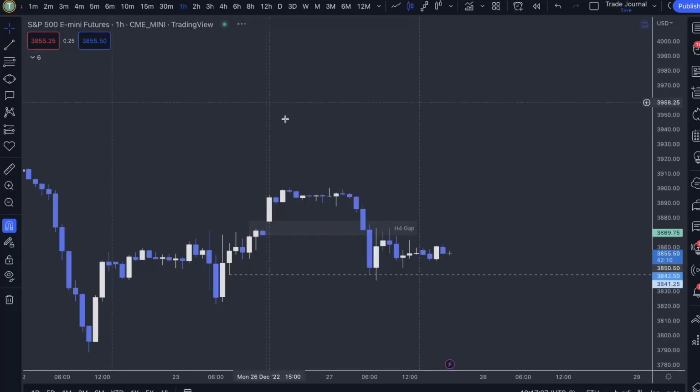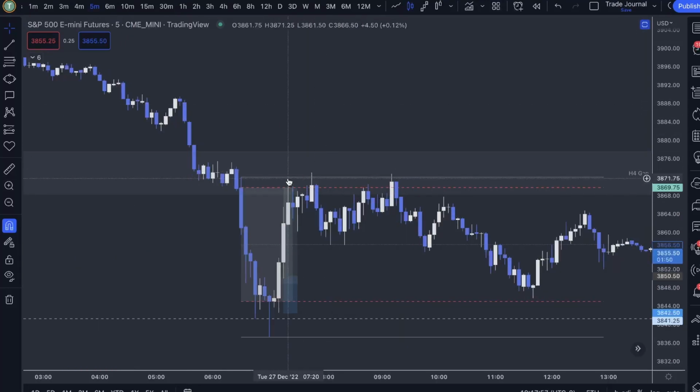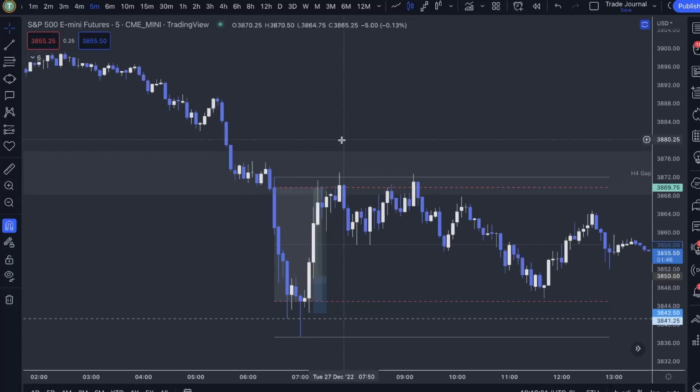Just doesn't seem high probability. So what do we have here? At this IDR high, we never get a confirmation close. Here later we do get above the IDR, but again, that's just an early indication. So I don't like to go off of early indications, especially when we're generally bearish.